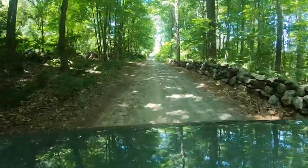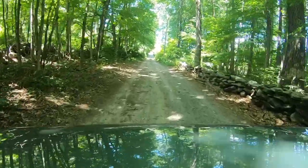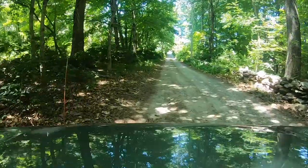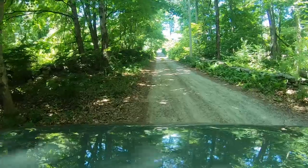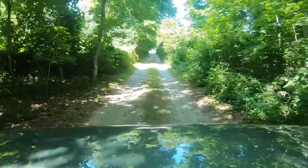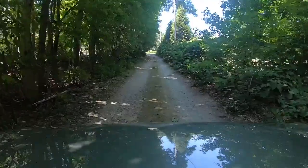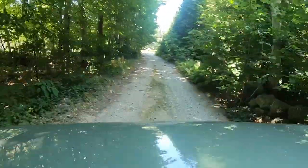See, this is what happens. You just use a little bit of common sense, like the big rock in front of you. You don't run right over it. You go off to the side, like so, and let the wheels and the suspension do their duty. And the rest of this is pretty straightforward. Most people can deal with this just fine, along with our little Sportage.